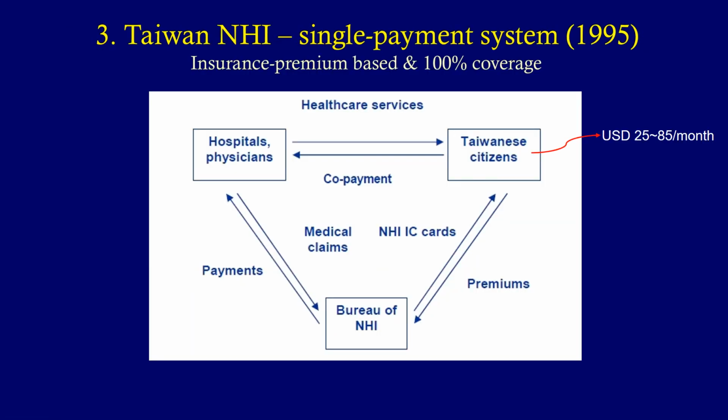Lastly, I want to talk about the core of our country, which is our health system. Our health system started from 1992, so it has been 25 years. It's insurance premium based and 100% covers all citizens and foreign residents. And every Taiwan citizen just needs to pay $25 to 85 per month. Then they can enjoy a very cheap and very accessible health system.